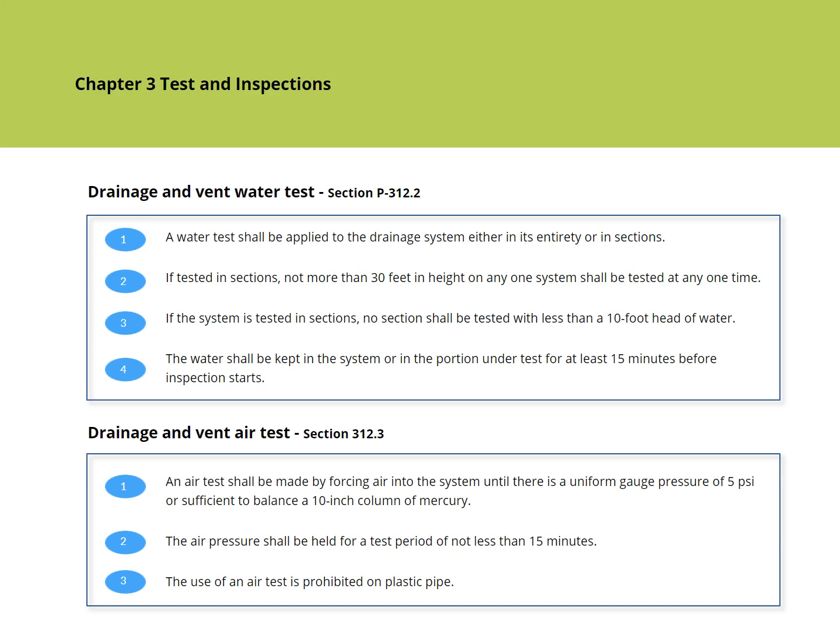Section 312.2 provides details on drainage and vent water tests. A water test shall be applied to the drainage system either in its entirety or in sections. If the system is tested in sections, not more than 30 feet in height on any one system shall be tested at any one time, and no section shall be tested with less than a 10-foot head of water. The water shall be kept in the system, or in the portion under test, for at least 15 minutes before inspection starts.